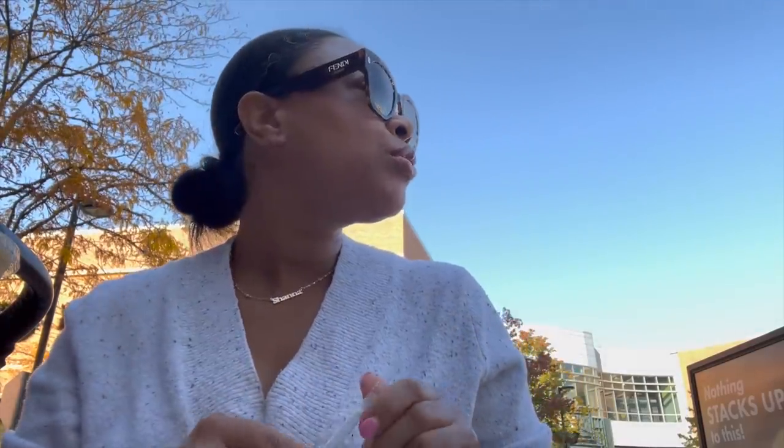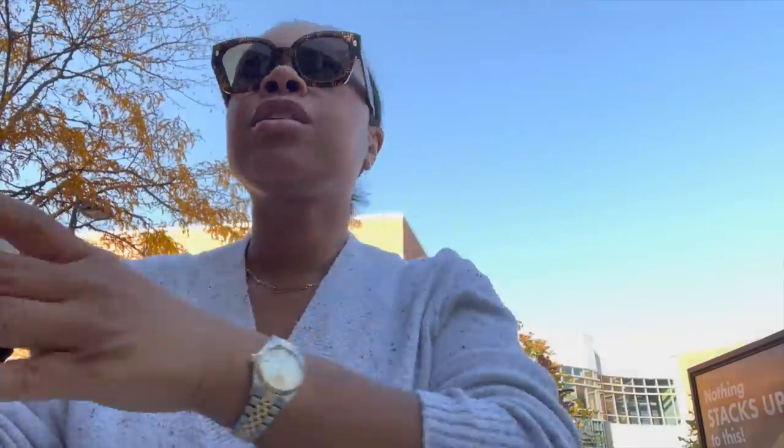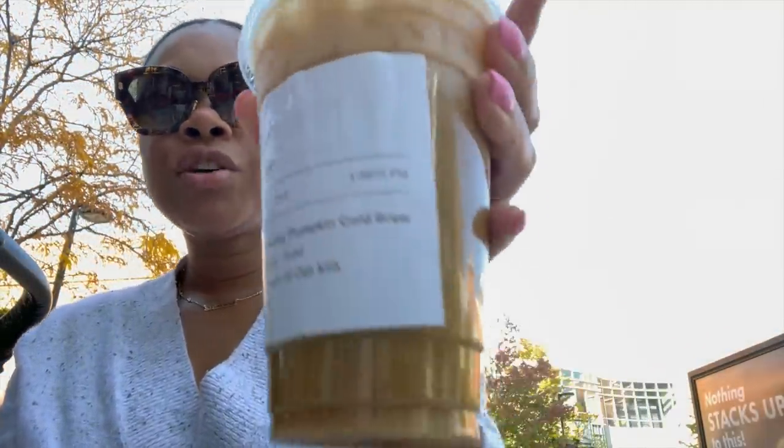And it's in a really cute little area. We're in Lincoln Park, actually near the Mariano's that we go to. There's a bowling alley, a movie theater. I got the Dreamy Pumpkin Cold Brew with oat milk and sugar-free vanilla.